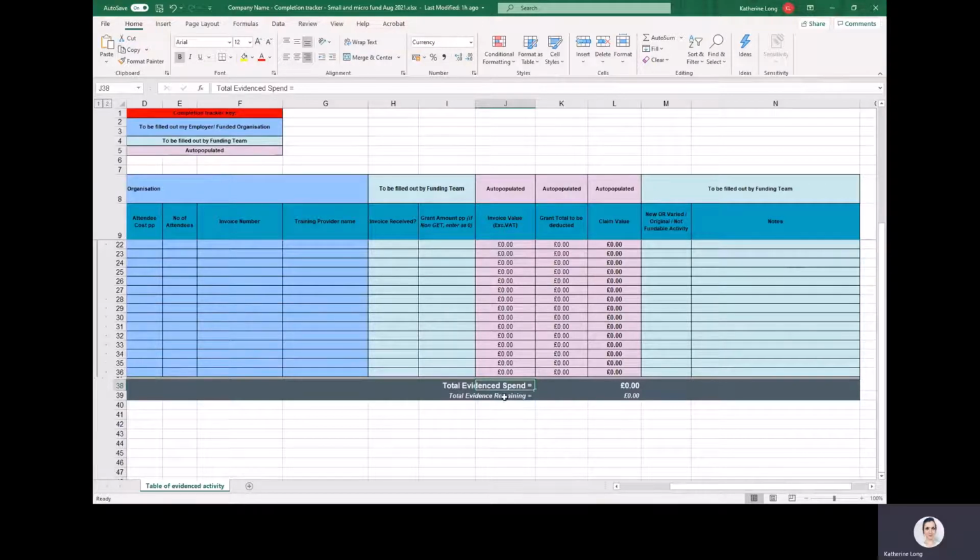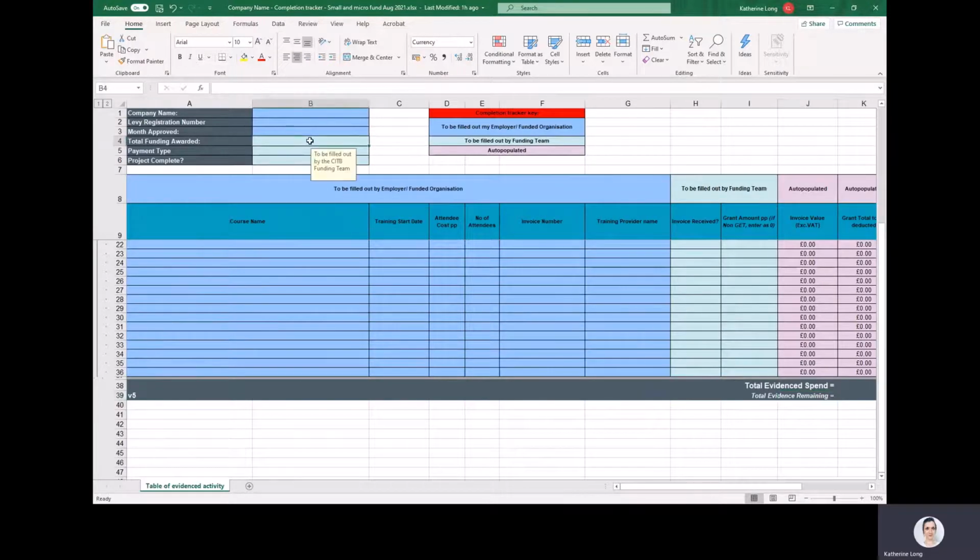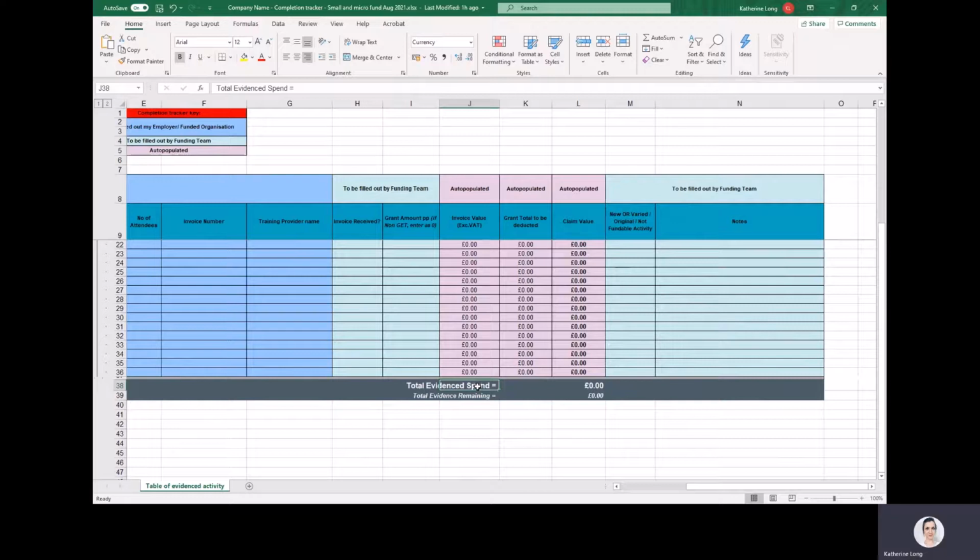Finally, we have a total evidence spend and total evidence remaining. The total evidence spend is an automatic calculation, and it will total the total training that you have evidenced in your completion tracker. The total evidence remaining, again, is an automatic calculation, and it will tell you and us whether there is an underspend on your project. For example, if you originally received £5,000 in funding, but you only evidenced a total spend of £4,000, that means there is a £1,000 underspend. We will either go back to you requesting further evidence to evidence that final £1,000, or we will ask you to repay the underspend back to CITB via a BACS transfer.